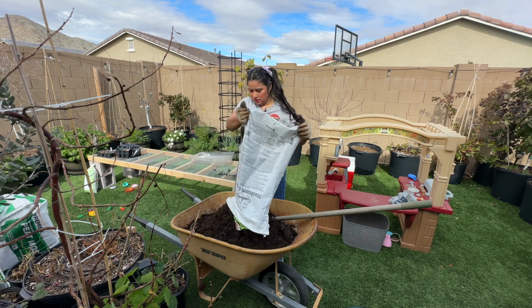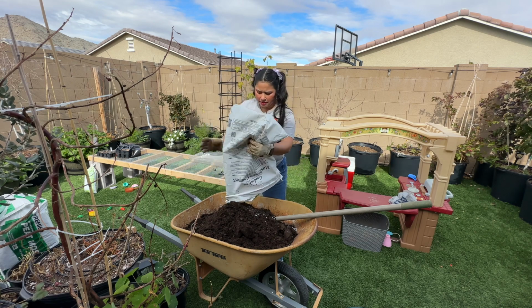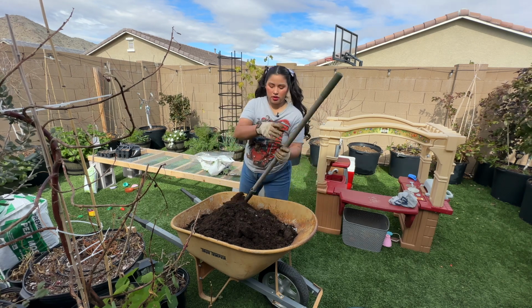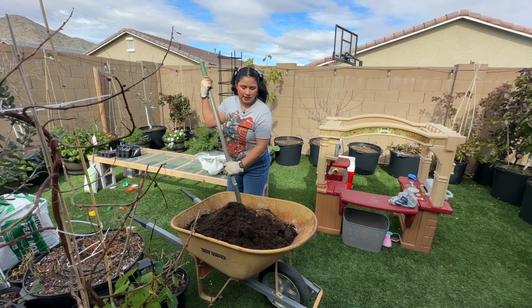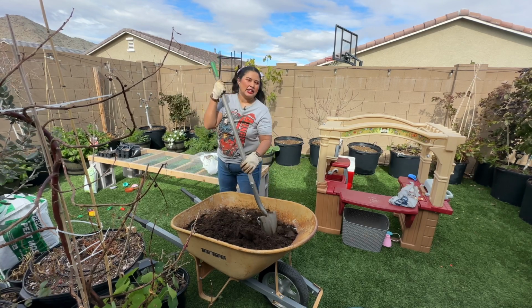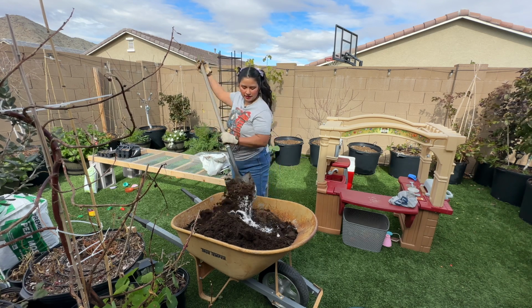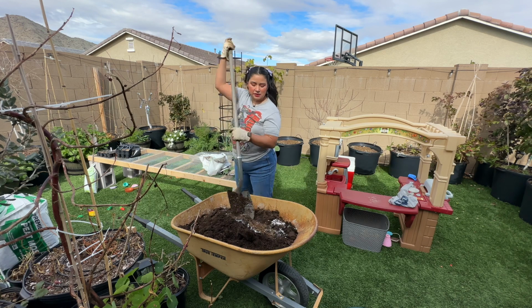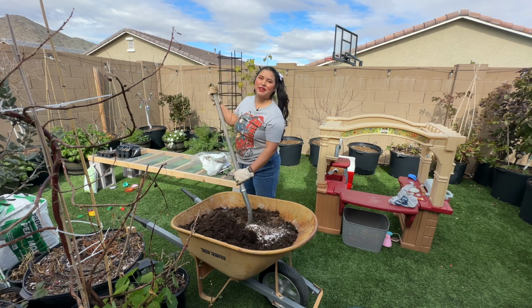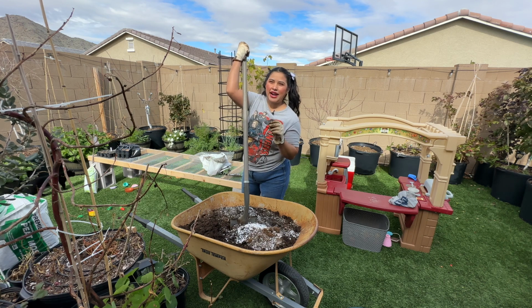There we go. I hope you can see why this is not my favorite part, but I do it because soil is not cheap. And I save a lot of money by mixing it myself. I do lose a little bit of my sanity every single time, but I think it's worth it because the less money I spend on soil, the more money I can spend on plants. My goal is to one day make enough money to where I can spend a ton on soil and plants.